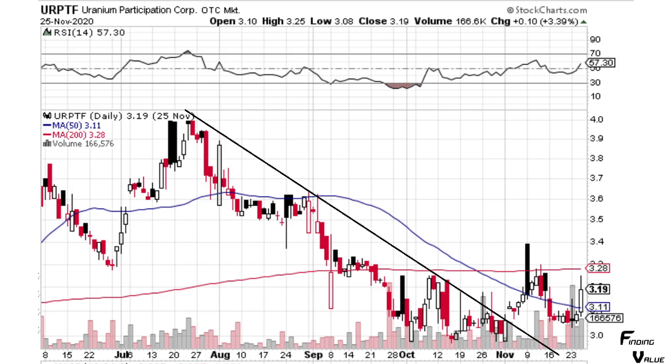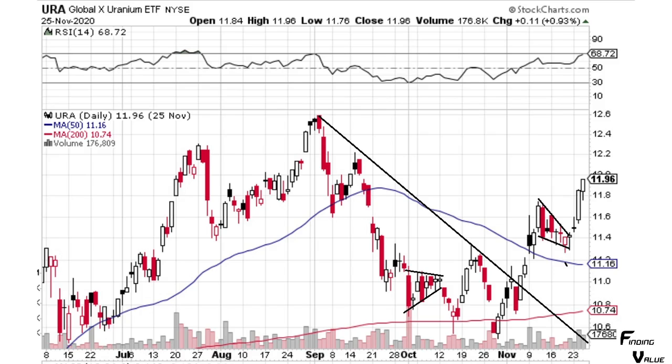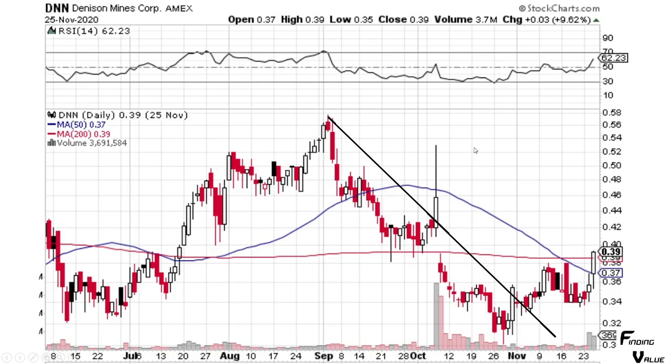So this is going to be a lot of technical analysis just to give you guys a viewpoint from what I look at. So URPTF, that's Uranium Participation Corp. It looks pretty good. We broke the downtrend. It pulled back, and typically that's where I like to buy. I'm not necessarily buying URPTF, but it does give us an indication that it is looking very good. Here's your URA, Global X Uranium ETF, looking very nice. It broke the downtrend, consolidated in this flag pattern, and is going higher. So that looks very good.